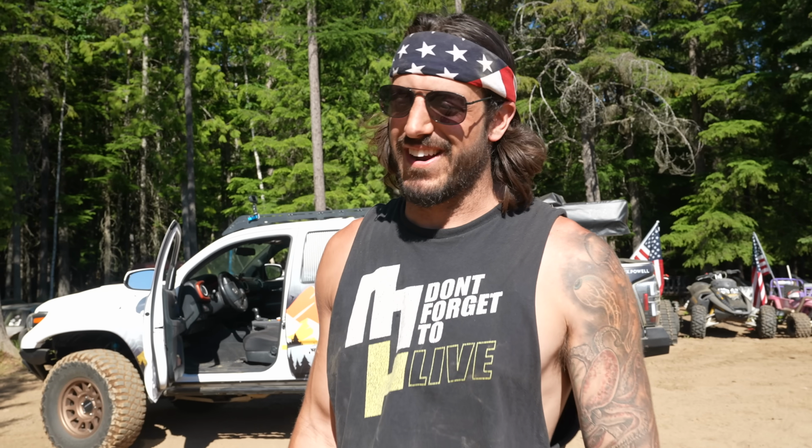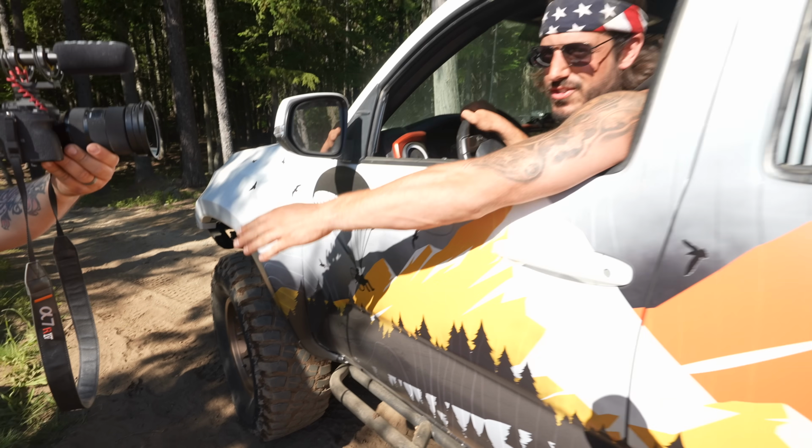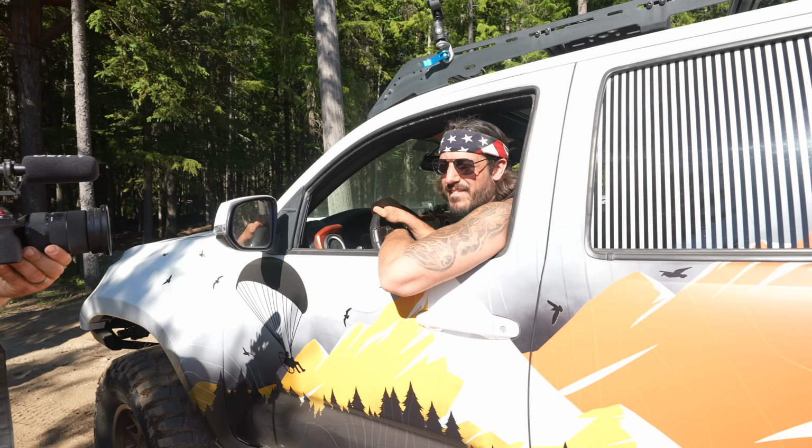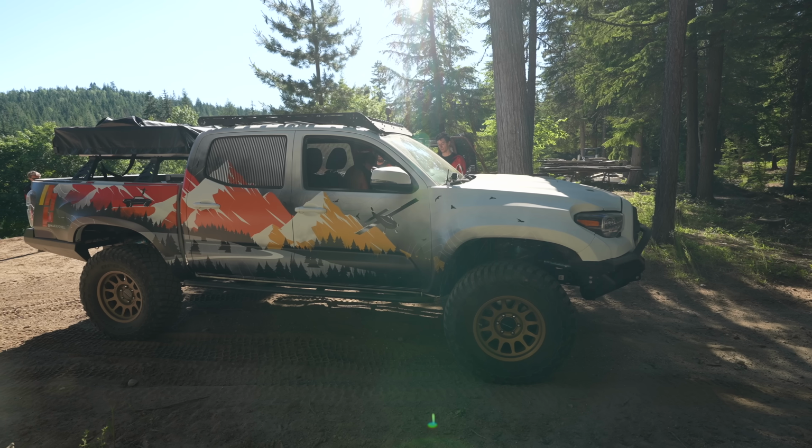Man, I really don't want to break her. Basically, we've realized if I go off the jump with my alignment being the way it is, it's gonna blow the fenders off, and then Sammy just spent his weekend wrapping this thing. The fender's gone, the wrap is gone, and our friendship is destroyed.